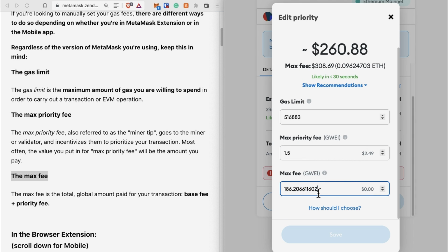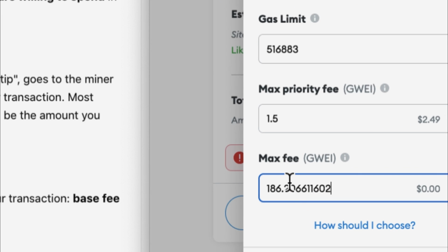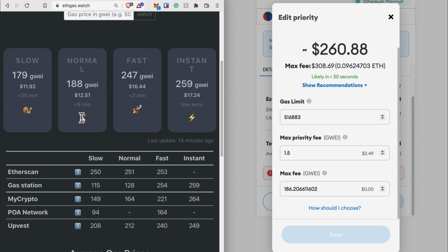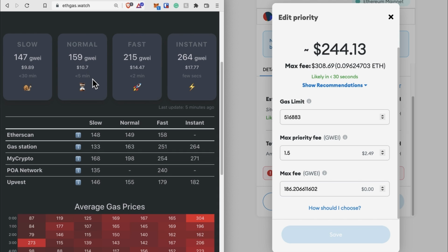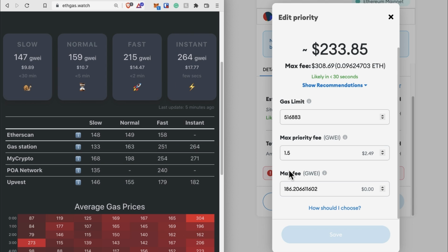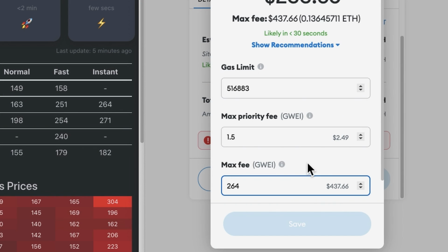This max fee here, this corresponds with what we were seeing on the gas watch here. It's saying if I want this thing to happen in less than 5 minutes, I can give it this rather low amount of 160 gwei. Like these numbers correspond to an estimated time it'll take for the blockchain transaction to go through and be completed and be set in stone, be set in the blockchain based on that. So if you want it to happen really fast, I could make this fee 264.